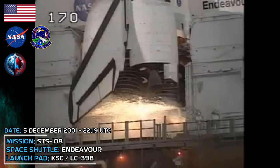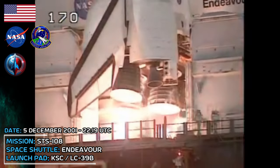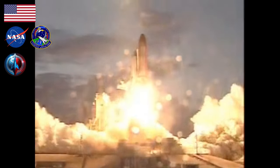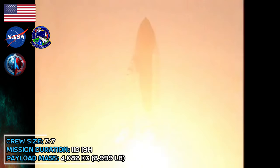We have a go for main engine start. 6, 5, 4, 3, 2, 1. We have booster ignition and liftoff of the Space Shuttle Endeavour, pushing our goals skyward using our station in space. Houston now controlling the flight of Endeavour. Roll program.